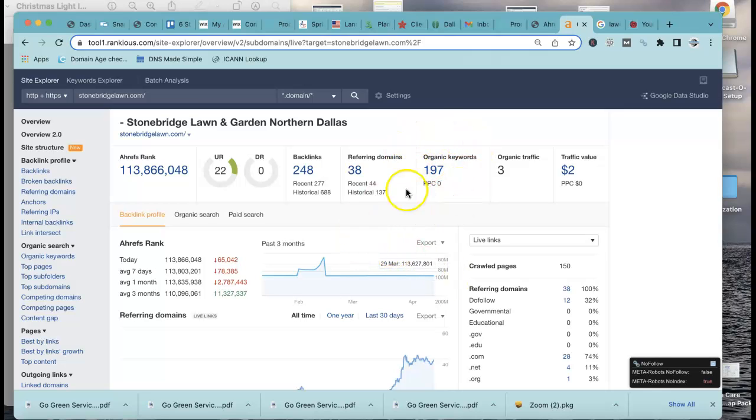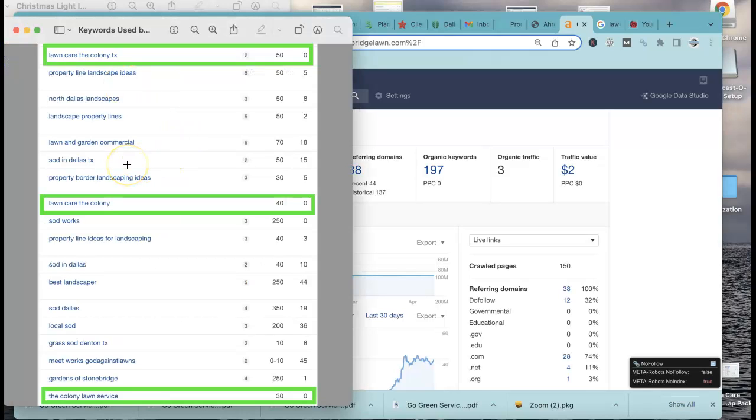So here you can see that they have 197 keywords that they're using. So we can go, okay, well, what keywords are they using that we could take advantage of? And check this out. They have lawn care the Colony Texas, lawn care the Colony, and the Colony lawn service. And Google recognizes those as all different keywords. So that's 50 searches per month, 40 searches per month, and 30 searches per month. So 120 searches per month for lawn care in the Colony that you could take advantage of if you had a website and utilized those keywords inside of your website.